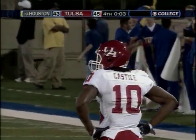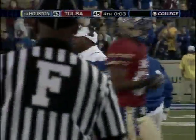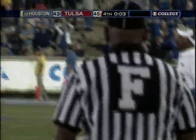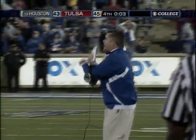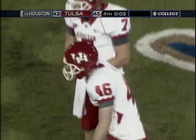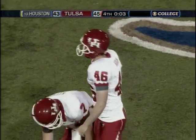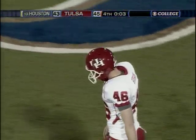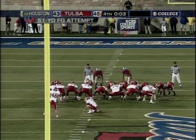So here comes Matt Hogan, the young redshirt freshman who inherited the field goal kicking job after the Mississippi State game. He's got a chance to go down in Cougar lore right here. 45-43, Tulsa leads, 3 seconds to play. 51 yards from the near hash mark for Matt Hogan.